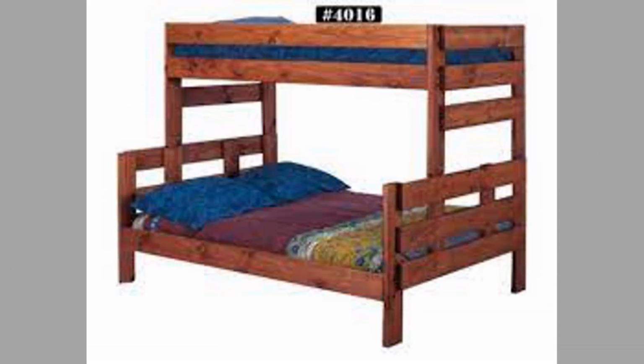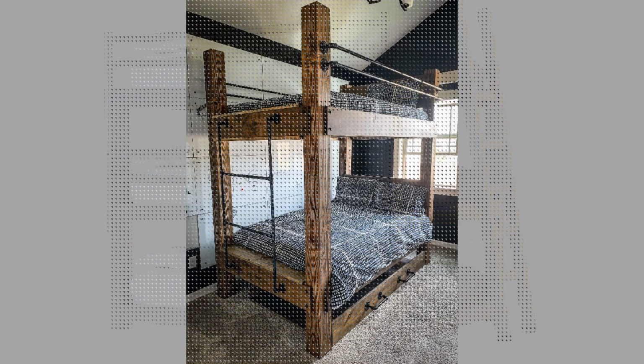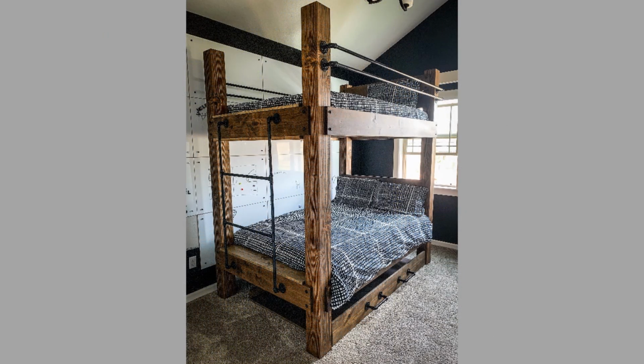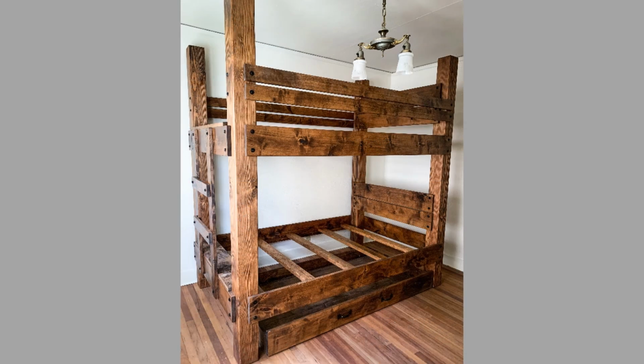Bunk beds come in a wide variety of designs, colors, and styles, making them an exciting addition to any room. From traditional wooden frames to modern metal designs, there is a bunk bed to fit every aesthetic preference. The range of options allows families to choose a bed that complements their home decor while also providing a fun sleeping arrangement.